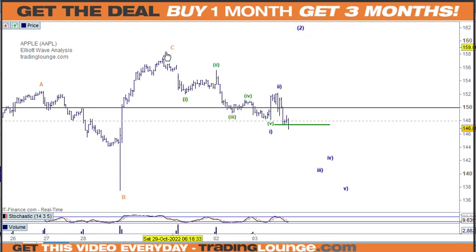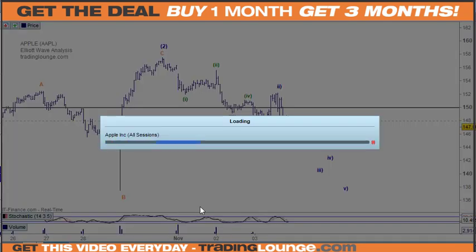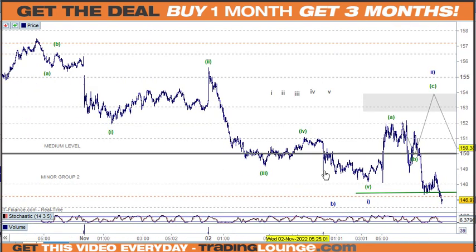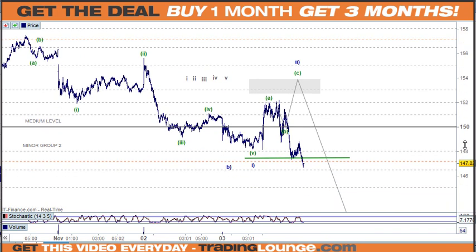We can put that in over here, and we'll just have a little bit more of a detailed look at that on the 100 ticks. And this is where we were yesterday, I think. I can't remember where it was on this particular chart, but we didn't get that B wave back up here, but that's okay.